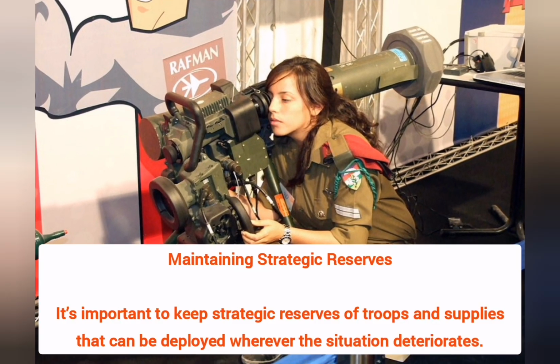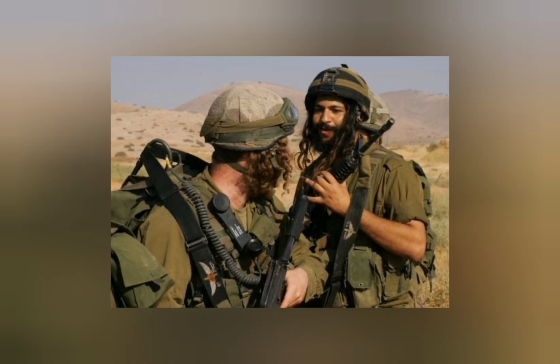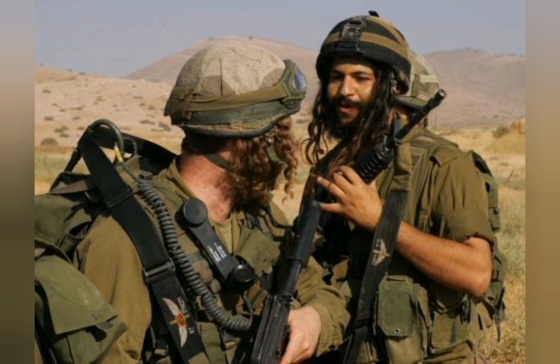Maintaining strategic reserves. It's important to keep strategic reserves of troops and supplies that can be deployed wherever the situation deteriorates. Israel keeps certain brigades and units in reserve for rapid deployment across fronts.